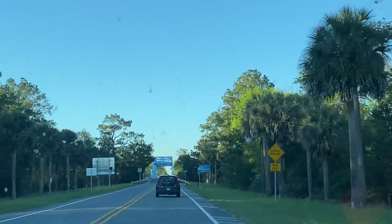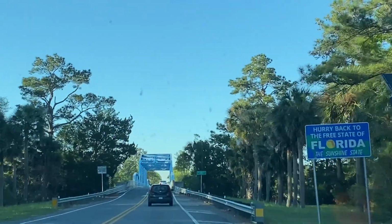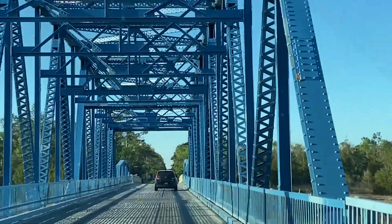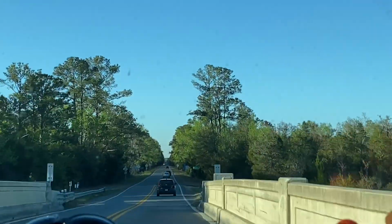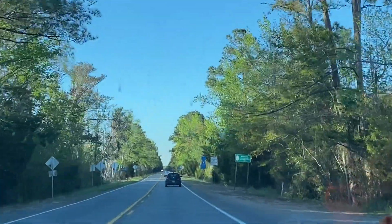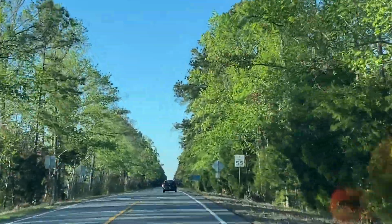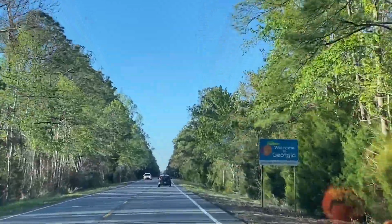The Blue Bridge. That says hurry back to the free state of Florida. We are crossing the St. Mary's River on this little tiny bridge. And it is tiny. I don't think I've ever featured that bridge on my video before. And now it says, welcome Georgia.